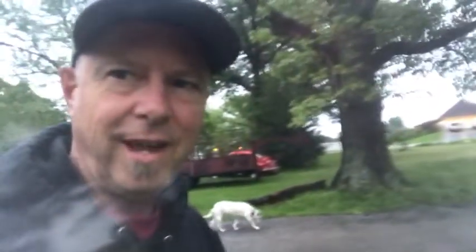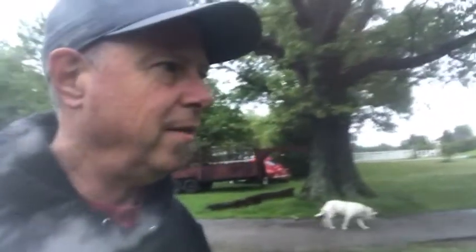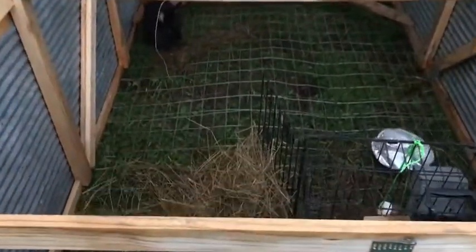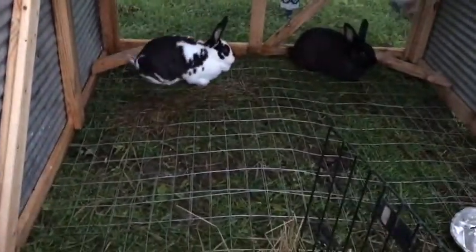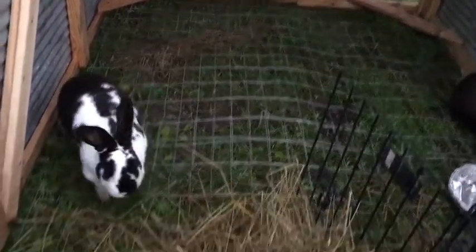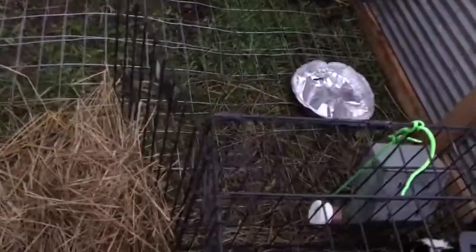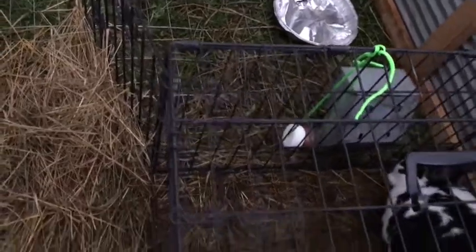Okay, so we got the new piglets in their little house tonight, and they're ready for the night. They're all nice and warm, and we got the chickens put up, so we're gonna go put the rabbits up now. Your mineral block in there. Hi guys. Oh, there you go. Right in your pen. We like to lock them in their cage at night just to be extra safe against predators.